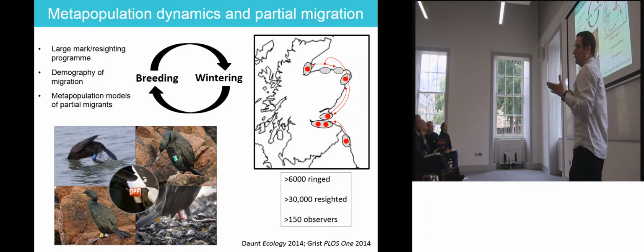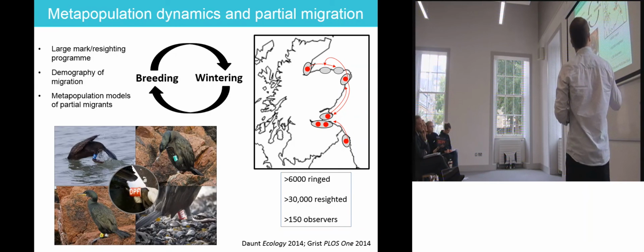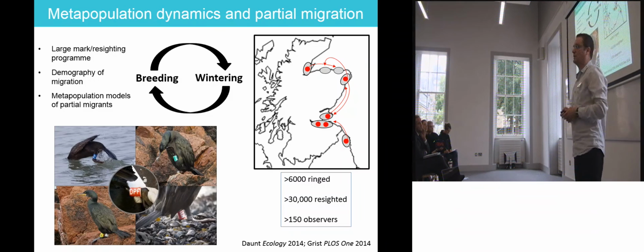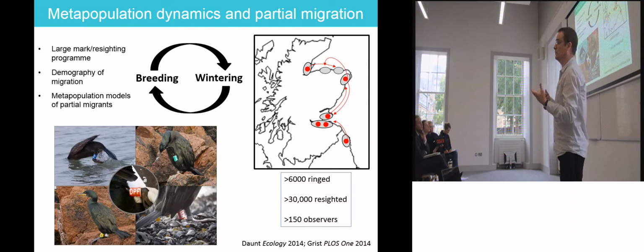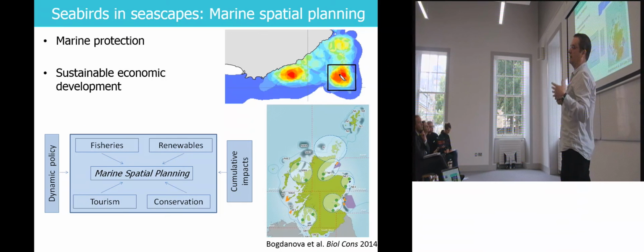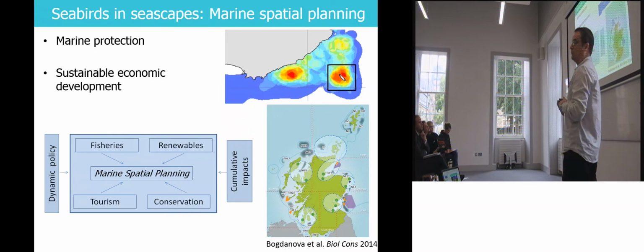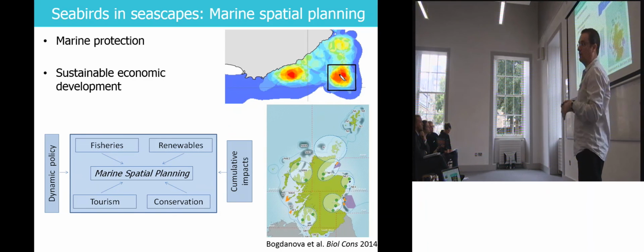Finally, I think the natural next step for us, and that's what we're doing right now, is looking at the metapopulation dynamics. So rather than just focusing on the Isle of May, we now have a citizen science project where we're marking birds right up the coast and then monitoring their migration strategies in winter. And again, in the context of seascapes, understanding the metapopulation dynamics and movements of these highly mobile species is critically important. And that then allows us to feed very much into the two main sort of policy drivers that we're all very familiar with. One is the issue of marine protection, and secondly, that of sustainable economic development of things like marine renewables and oil and gas.